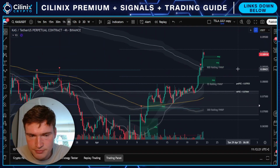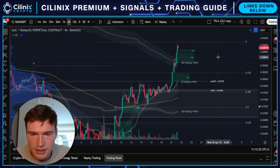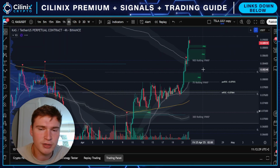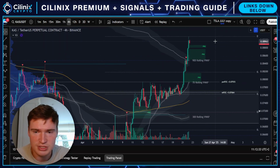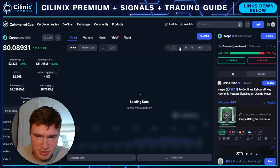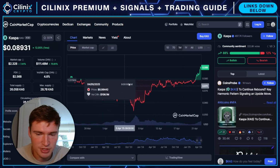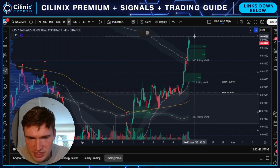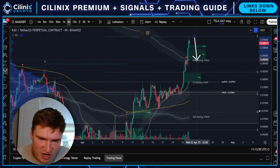All right, so you can see this level right here between 8.2 and 8 cents is the main key level I'm looking at, and I think it's quite likely we're going to test that. I believe this move from Kaspa to a certain extent because we have a lot of volume. Volume in the last 24 hours is also up 70%, and volume in the last month, like I said, is not as high as the bottom, but it's very good. So I do think this move is real, but I think it's most likely we're going to test, well, the 90-day rolling VWAP is at 8.5 cents.